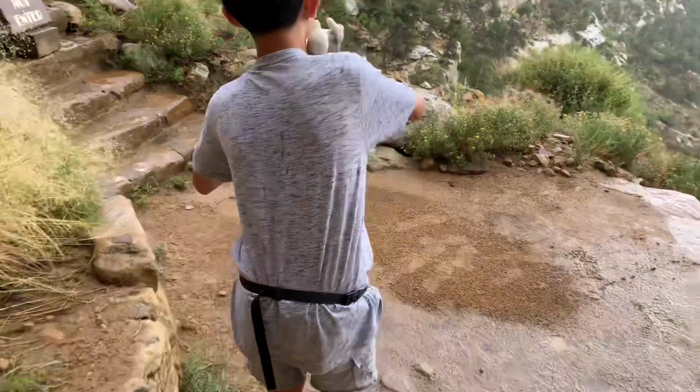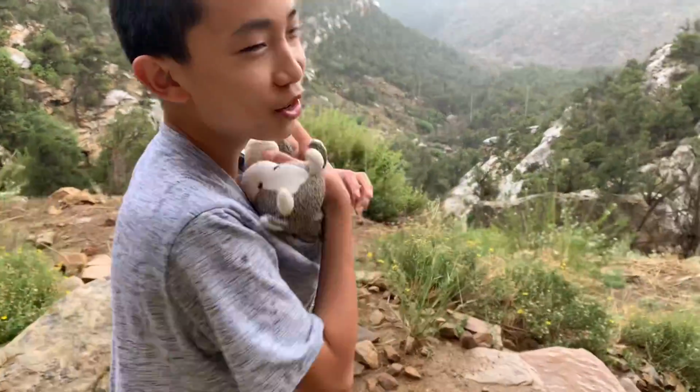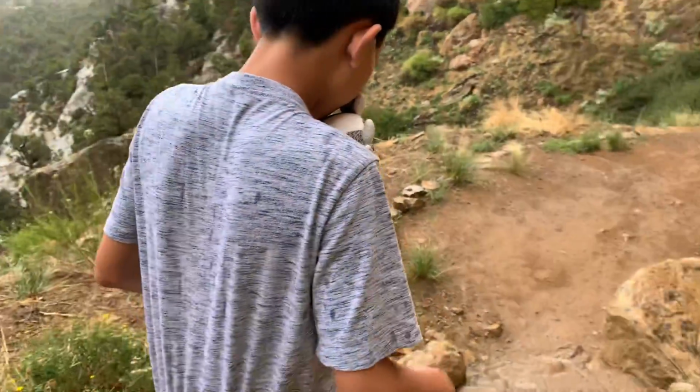Wow. Okay, it's starting to rain now. It's starting to rain again, and this time we're not protected. Careful.